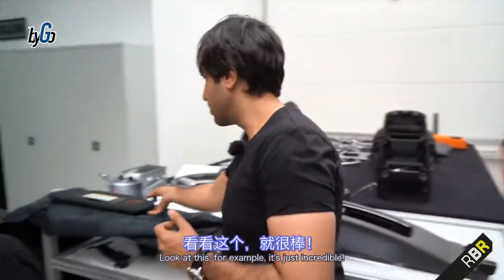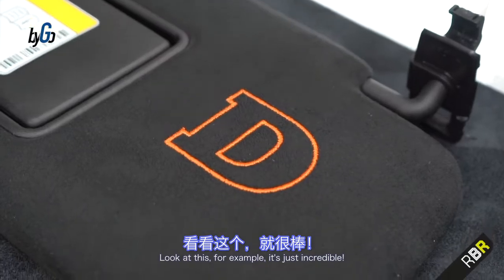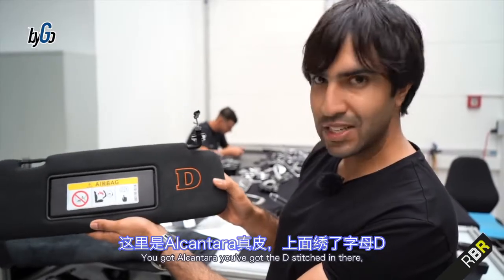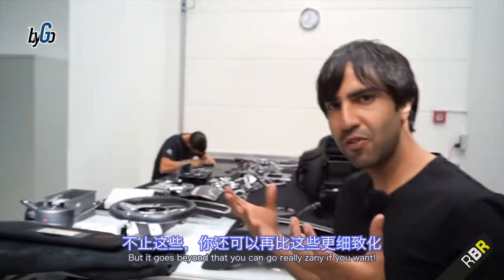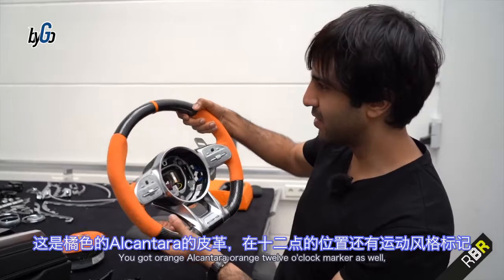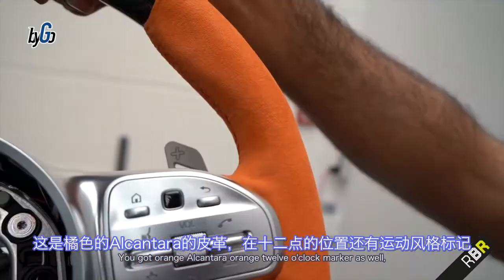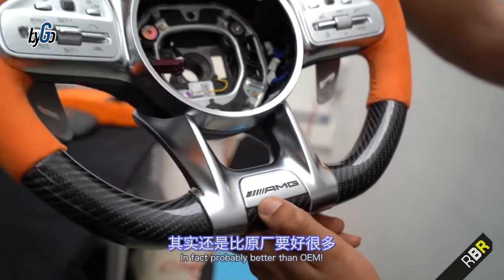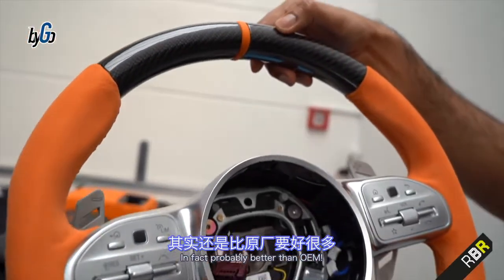Look at this, for example. It's just incredible. You've got Alcantara, you've got the D stitched in there, but it goes beyond that. You can go really zany if you want. Check out this incredible steering wheel. We've got orange Alcantara, orange 12 o'clock marker as well. It's still looking absolutely OEM. In fact, probably even better than OEM.